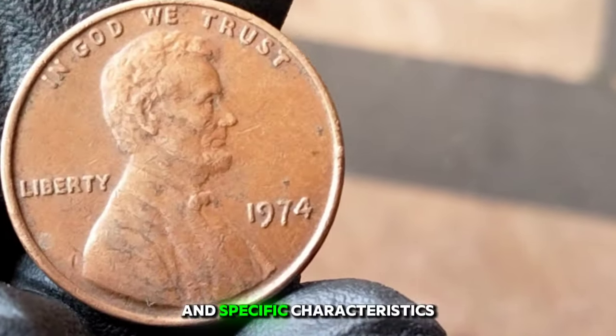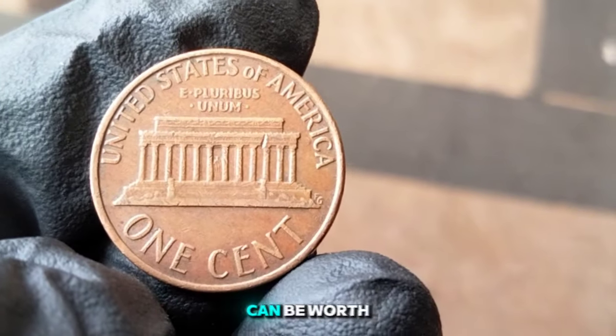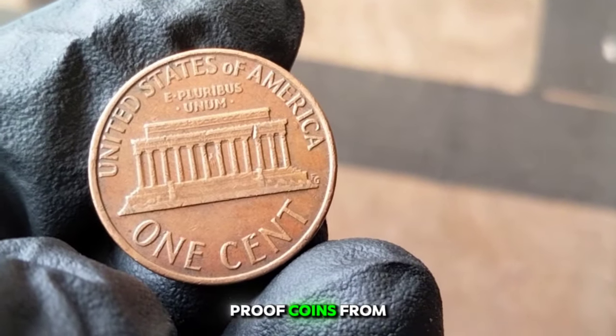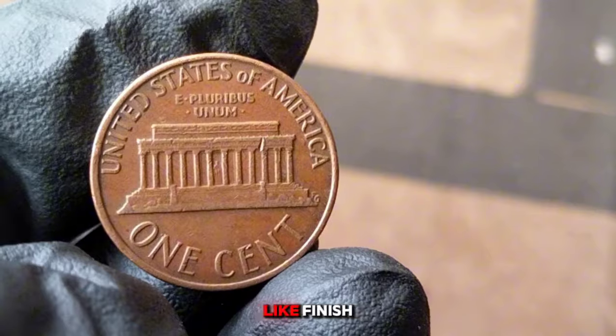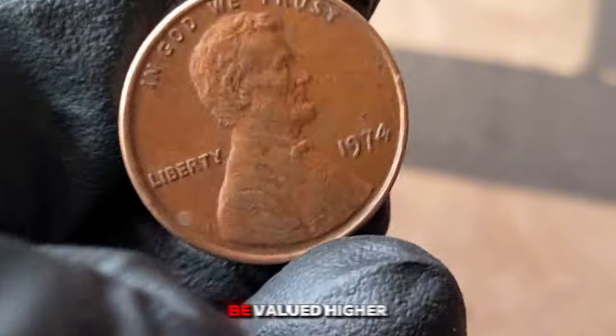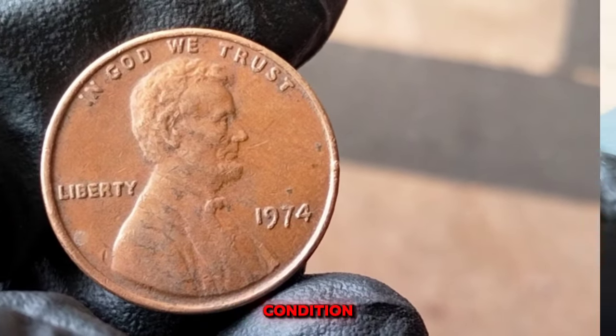Circulated coins generally hold only face value, as they are common in everyday use. Uncirculated coins, or those in mint state condition, can be worth more, particularly if they are well preserved and free of wear. Proof coins from the San Francisco Mint, with their mirror-like finish and higher quality strike, are especially sought after by collectors. These coins can be valued higher, especially in pristine condition.